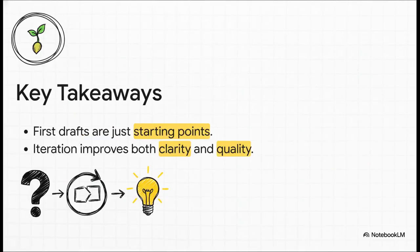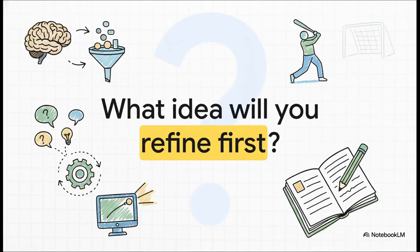So let's just lock in these key takeaways. First, and most importantly, that first answer is always just a starting point. Second, remember that iteration is your power tool. It improves both the clarity of your request and the quality of the result. And that all leads to a simple truth. Better prompts just lead to better results. It's that simple. At the end of the day, getting great results from AI isn't some kind of magic. It's a skill. And like any skill, you get better with practice. So the real question I have for you is, what idea are you going to refine first?